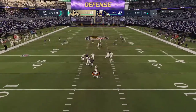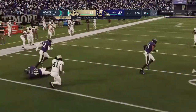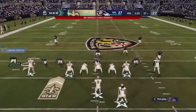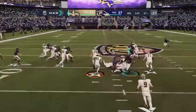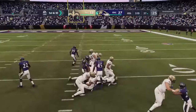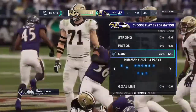Breeze going to throw. That's complete to his running back, Kamara. And he's taken down, but able to slip across the 35. The Saints 1st down there on a gain of 11. But correct me if I'm wrong. The ball is out. Kamara fumbled it. And it's picked up by the Ravens. And they are going to set up shop at the 40-yard line.